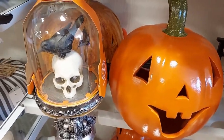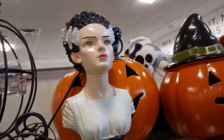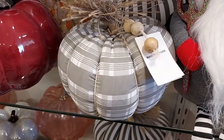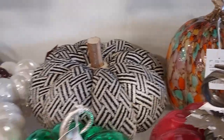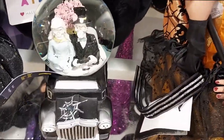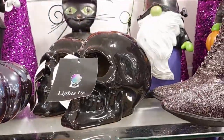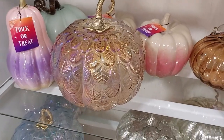Rainbow one too. Over here we have a little skull with a raven on it. That's so cool. The big pumpkin smiling. Here's a different skull with a different raven. Frankenstein's wife. This gnome. This pumpkin. The glass one. This shiny one. That cloth one. All these pumpkins. We have seen this witch, but we haven't seen this one. Look at the two skulls on the cloth. There's also an owl. And this pumpkin guy. This sparkly witch hat. And then these skulls, they light up. And then these shoes. These glass pumpkins are really pretty.